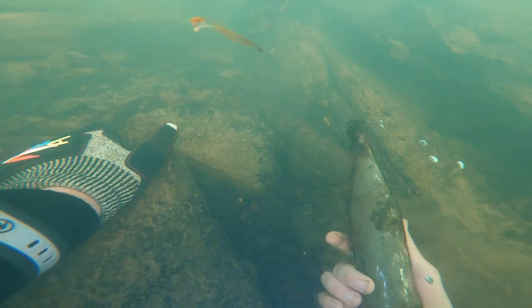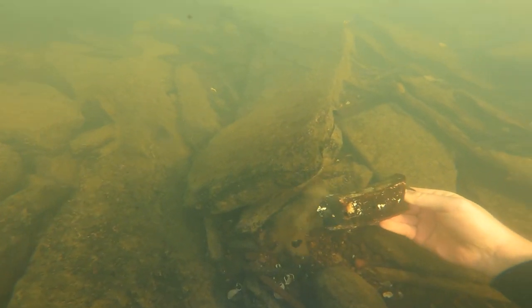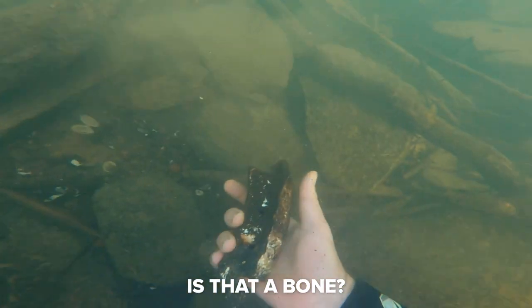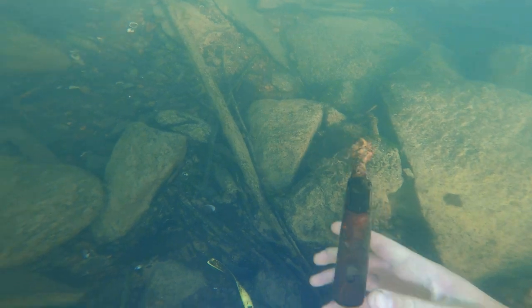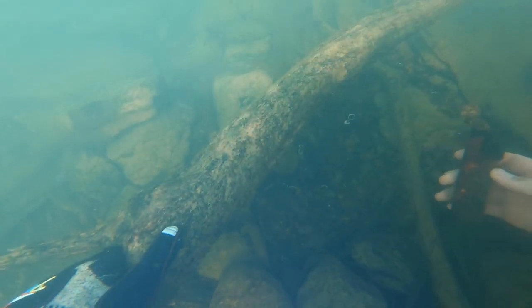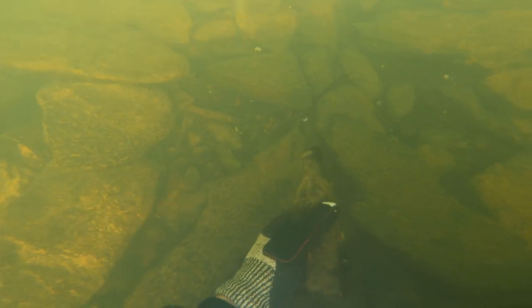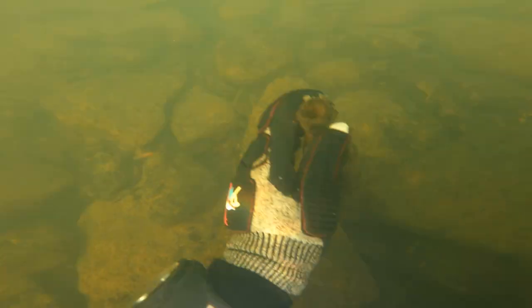So I came across another old bottle. I believe this is a Pepsi bottle. This one actually is a little older, it looks like. And what is this thing, guys? And I got an old Coca-Cola bottle and a little glass.